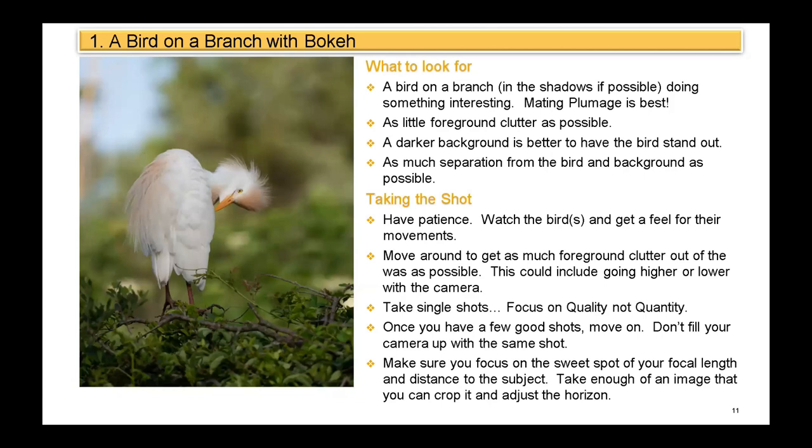All right, what to look for: the bird on the branch, shadows, little foreground, taking the shot. If you have some patience, watch what the bird's doing. Sometimes you'll see it do one thing then another, but be careful about taking too many shots of one and then taking a look at it and saying, oh, should have taken another shot. Just take your time and take it easy.